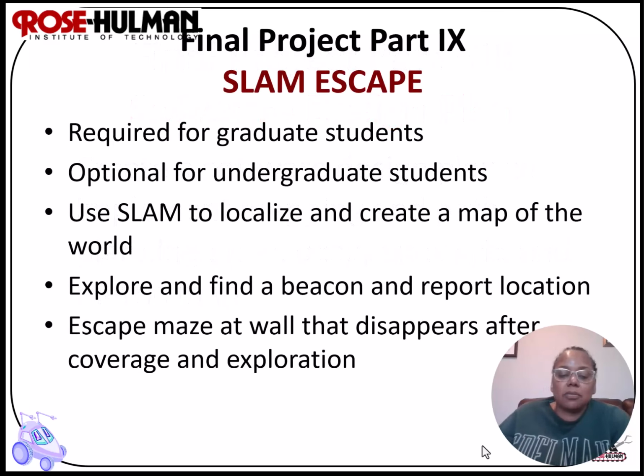And finally is competency 9. This is the most difficult. This is the one I normally give to grad students. But by all means, feel free to try it if this is what your team would like to do. It's basically to use localization and mapping together at the same time. You've probably been doing a little bit of this already.